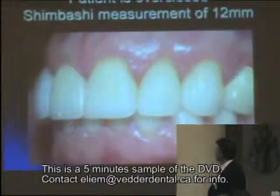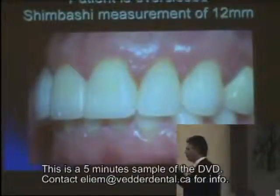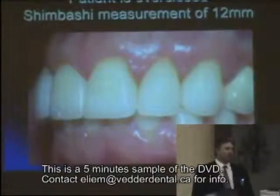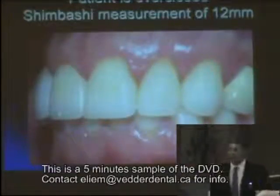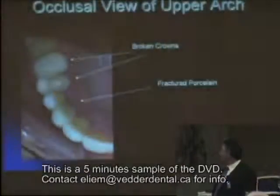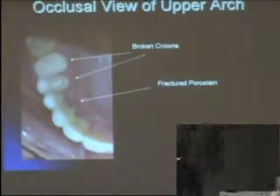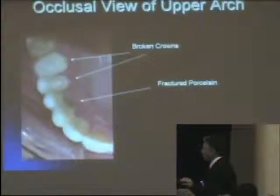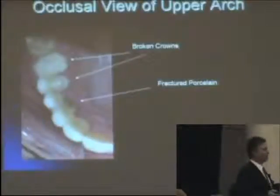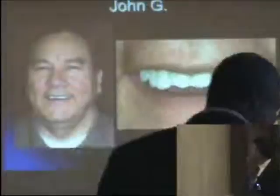Porcelain chipping. At the time, I didn't understand vertical and the Shimbashi measurement. This patient had a 12 millimeter Shimbashi, and we've heard quite a bit now about the necessity of having quality vertical. In 2 years, you could just see that this was breaking down. This was done to the patient's habitual bite. So now, if you believe that a habitual bite that's not proper can break down this type of case, how are you going to restore these kind of cases?